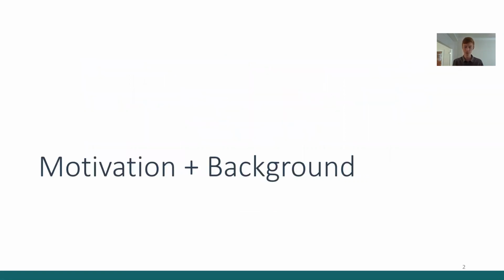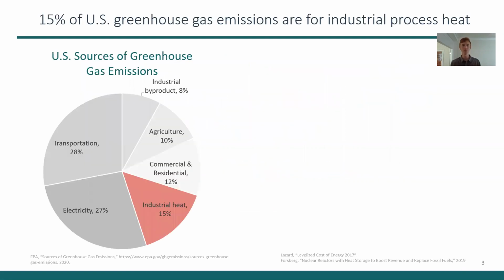So a little bit of motivation and background. 15% of US greenhouse gas emissions are from industrial process heat. And so we need a cost-competitive, carbon-free way to meet this industrial heat demand.